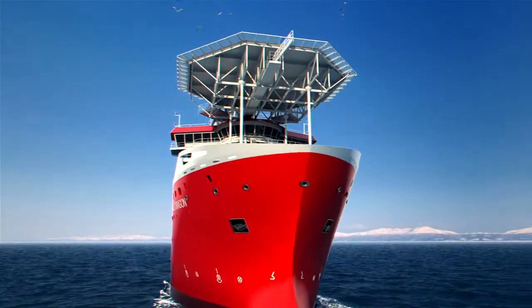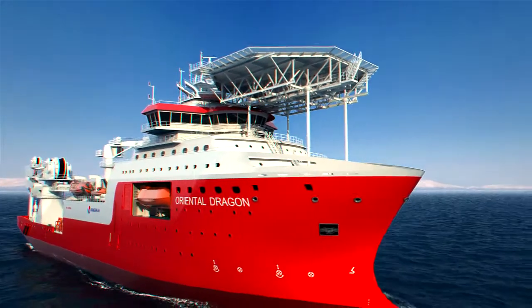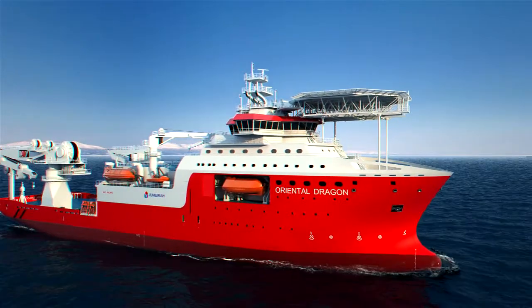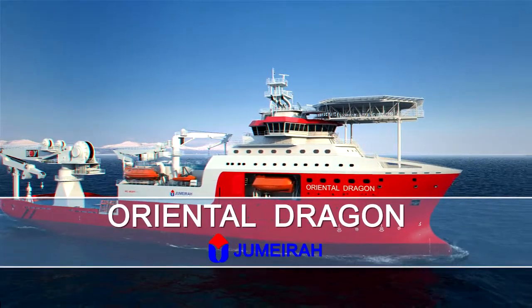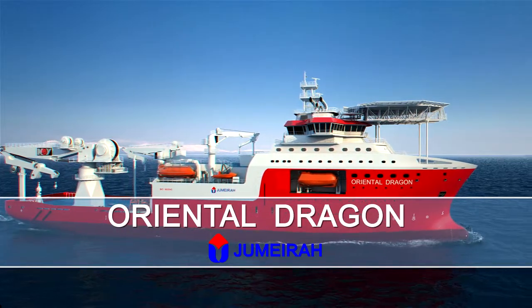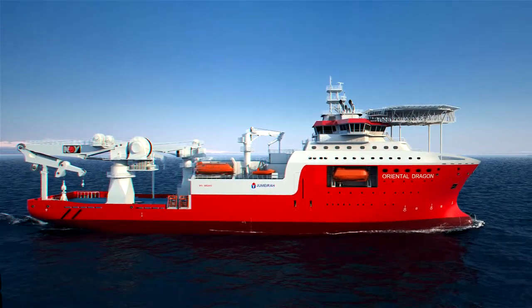With increasing demands for exploring ocean mysteries and developing seabed resources, an urgent requirement arises in the market for offshore equipment with advanced technology and outstanding functions.